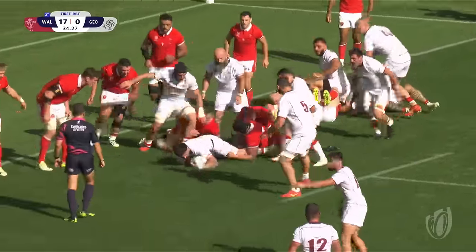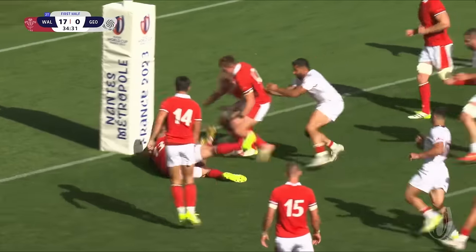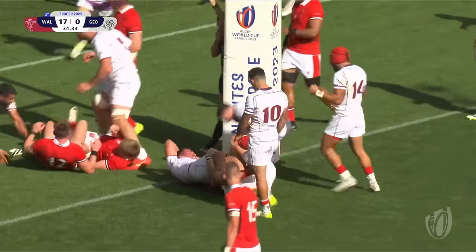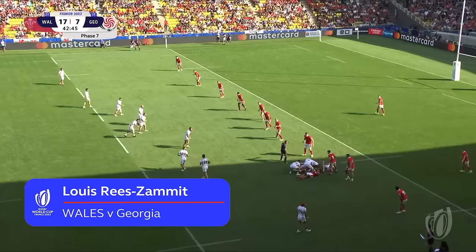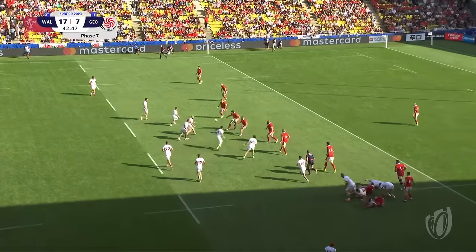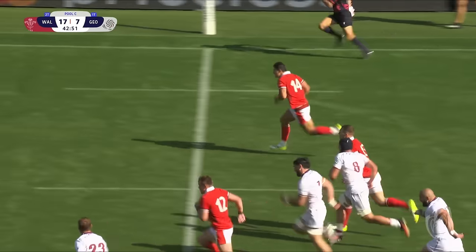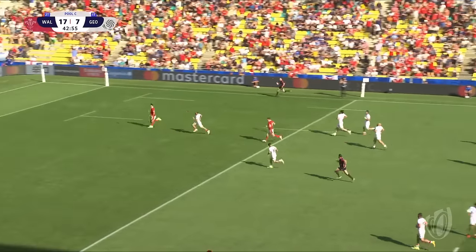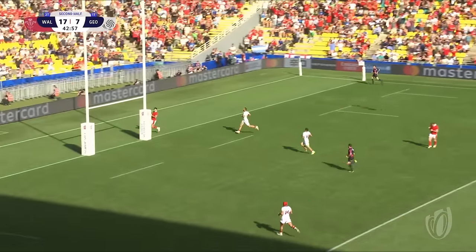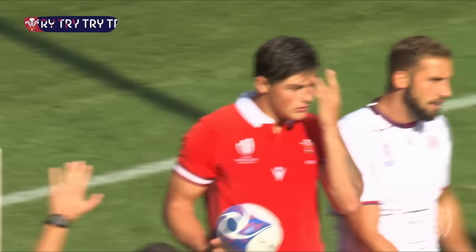Sakhanadze picks and goes. Lobzhanidze finds the backs. It's the captain. He's over for Georgia. Around the fringes, snipes Lobzhanidze. Wide, strong ball picked up by North on the outside. This should be interesting. Louis Rees-Zammit. A clear run for a Welsh try. He's 12th in his career.